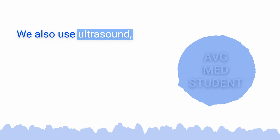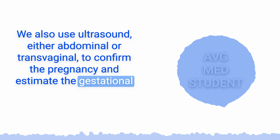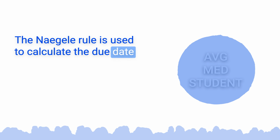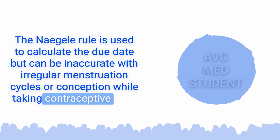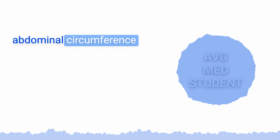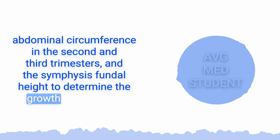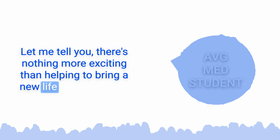We also use ultrasound, either abdominal or transvaginal, to confirm the pregnancy and estimate the gestational age and expected date of delivery. The Naegele rule is used to calculate the due date but can be inaccurate with irregular menstruation cycles or conception while taking contraceptive pills. Ultrasonography is more accurate by measuring the crown rump length in the first trimester, biparietal diameter, fetal femoral length, and abdominal circumference in the second and third trimesters, and the symphysis fundal height to determine the growth of the fetus.